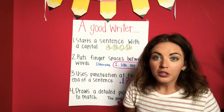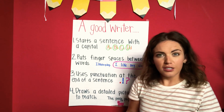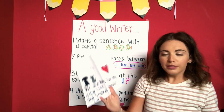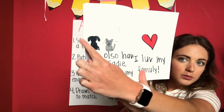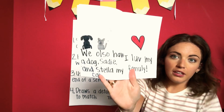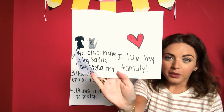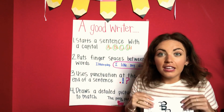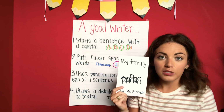And then last but not least are some more people in my family. My pets, because your pets are part of your family, right? Yeah. We also have a dog. There she is right there, Sadie. And of course, Stella, my cat. I love my family. And so that's the end of Miss Thorman's book, all about my family, and that's called a narrative story. What's it called?